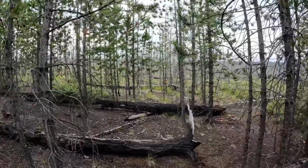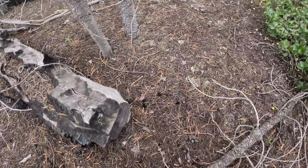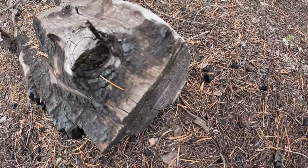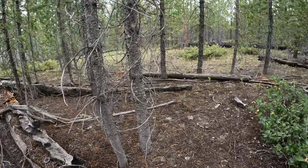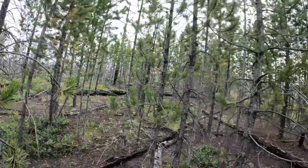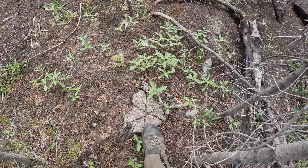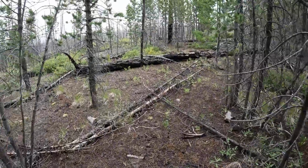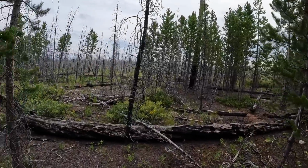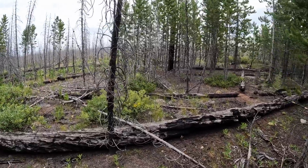Looks like this is where it used to go. I found it. You can see where that's been sawed off. So I've come up a little bit more than a half mile before I found this. Look right here. That tree was cut down. So, although it doesn't look like a trail, I am on the old trail.